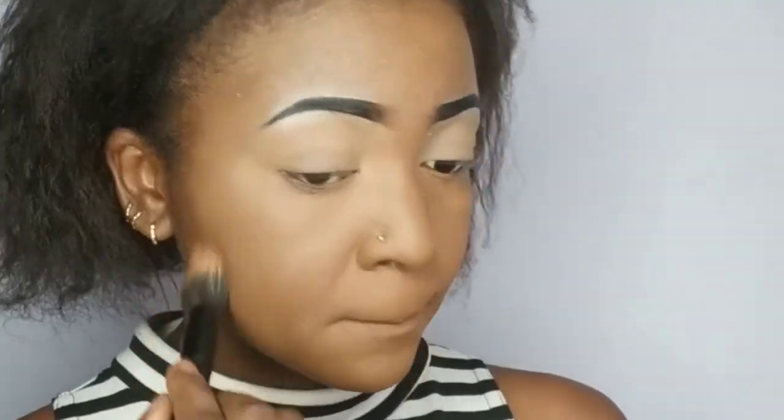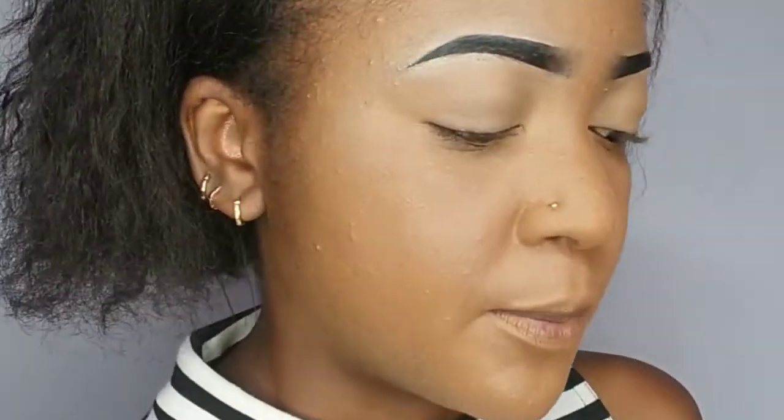Then I'll go with my setting spray, just to use it because everybody uses setting spray. I use the classic Mist and Fix setting spray. So, yep. So next thing to do is my liner.